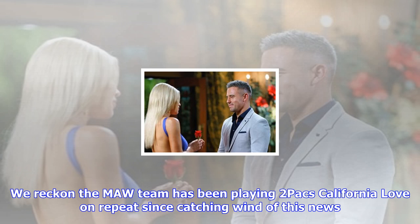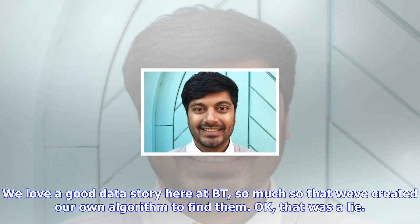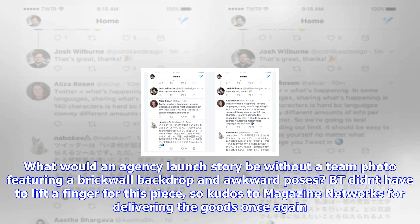We love a good data story here at BT, so much so that we've created our own algorithm to find them. Okay, that was a lie. What would an agency-launched story be without a team photo featuring a brick wall backdrop and awkward poses? BT didn't have to lift a finger for this piece, so kudos to magazine networks for delivering the goods once again.